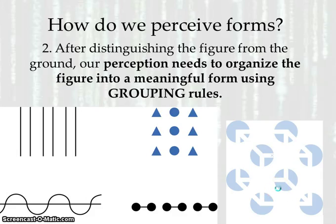Other ways that we perceive things, we like to group things. We like to organize things into groups as humans. And we can do this through proximity. So when you look at those lines, you're not seeing 6 lines. You're seeing 3 lines of 2. So they're in pairs. So proximity. We group things as to how close they are to one another. And you're going to be doing a project on grouping rules. So make sure that you understand these.